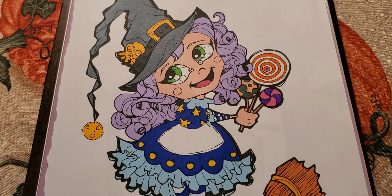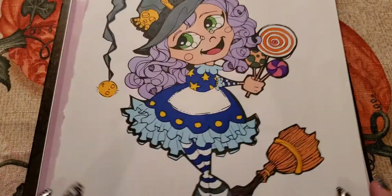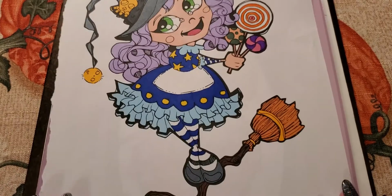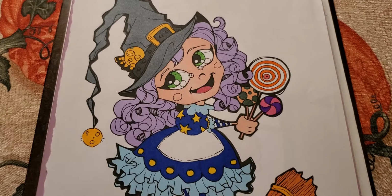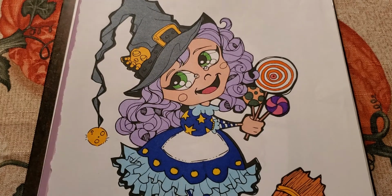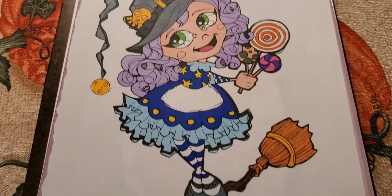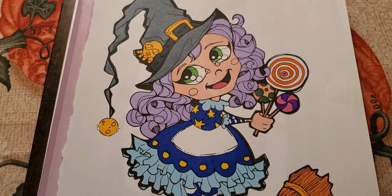This month is Carloween, so I am coloring out of the Spooky Sweets coloring book. I tore this page out just so I could do the markers. The marker's all done on it, and I'm going to go in now with some colored pencil. Honestly, I'm probably going to keep using my Crayolas because I like them. And then I think I'm going to do something fun for this background too. So those are my color choices so far. I think she's super cute.